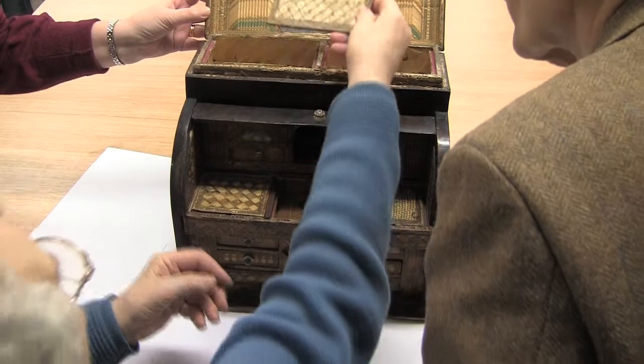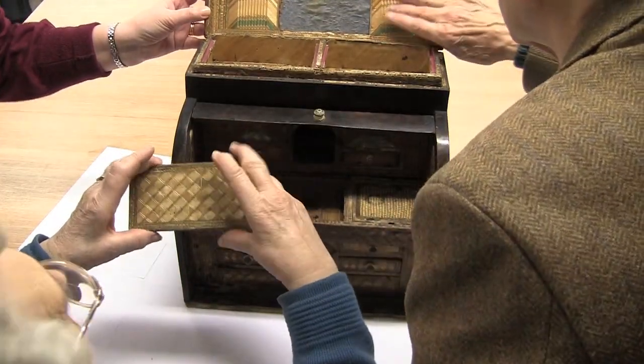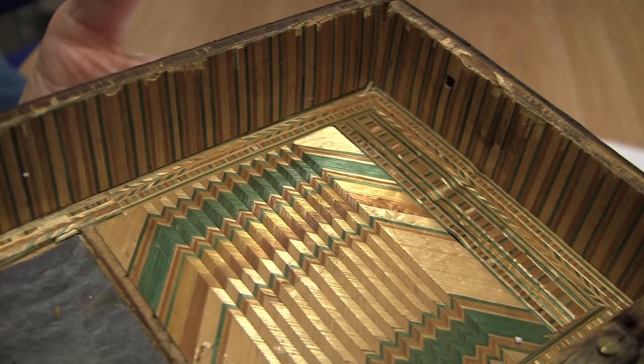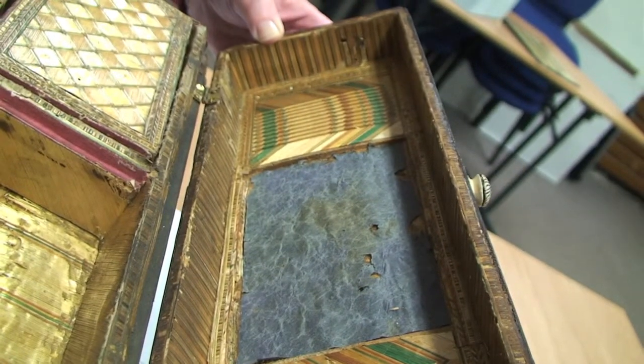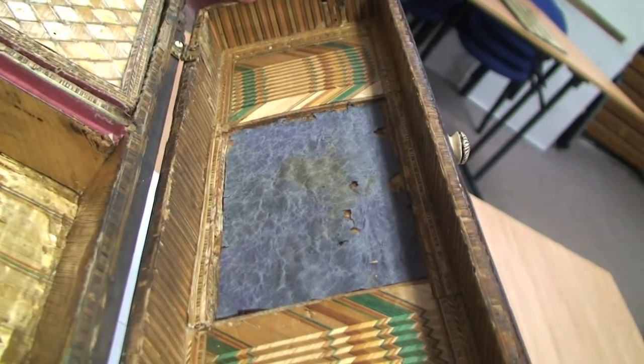Does that meet? No, that doesn't match. Now this one looks as if there's been almost like woodworm, because it's a beautiful sort of almost 3D pattern, isn't it? And there was something missing from the middle. See, these look like very recent screws, possibly putting that lid back on. But it's very firmly fixed otherwise.